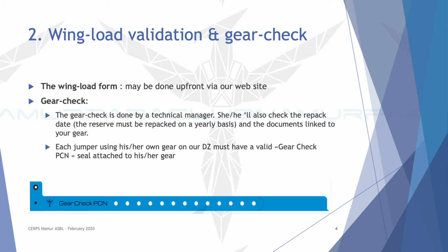Wing load validation and gear check. The wing load form may be filled up front online. The gear check is done by an instructor. He'll also check the repack date and the documents linked to your gear. Each jumper using his own gear on our drop zone must have a valid seal, gear check PCN, attached to your gear.